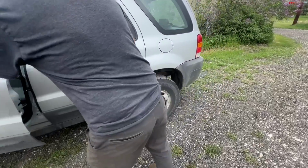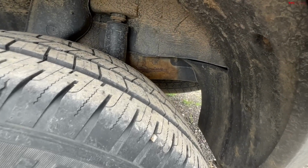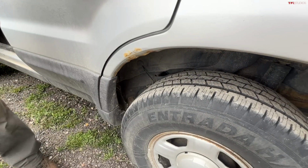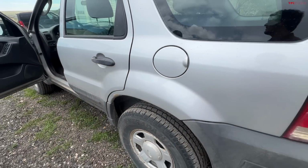Yeah, I am noticing a little bit of rust. So what's the story there? The other side as well. Yep. The wheel wells are getting rust and they kind of buckled out. Now, is this a Colorado car? It's always been in Colorado? Always right here within 50 miles. And driven in the winter? Driven every day. Yeah.